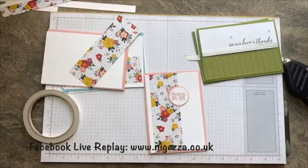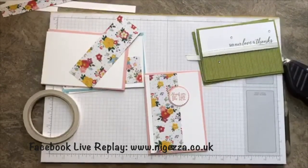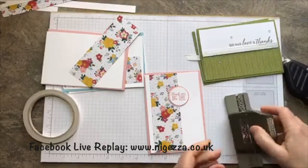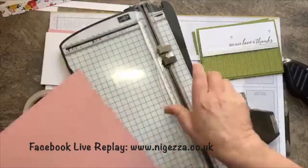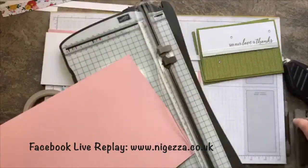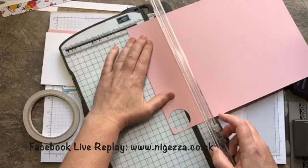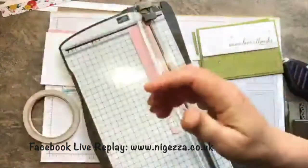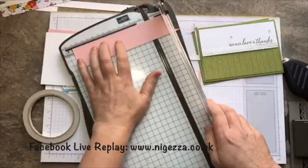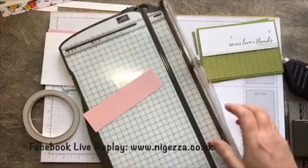And because that's a little bit more girly, I might put some bit of a paper ribbon around that. So we need to cut this down. Cut myself a strip. Cut down 2-inch strip. I'll cut down where that circle is. And that's the width of the card mat.